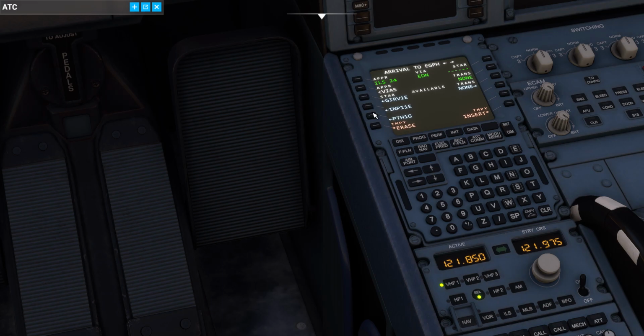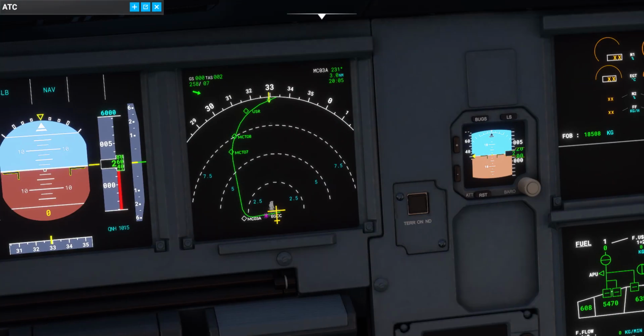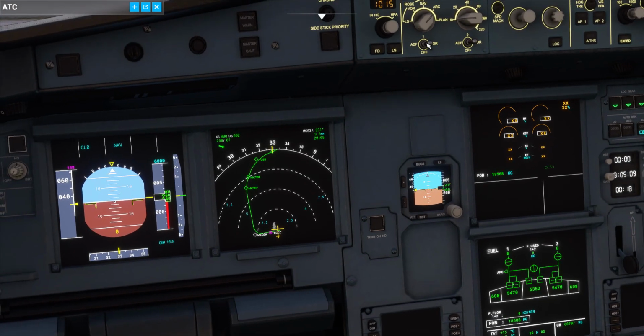And then we look for an INPIP, if you see here. So we've got an INPIP 1 Echo. That's what we're going to select, because that is where we class them. And it'll be from Edinburgh we will come from, I would imagine. So the STAR is that. This is called a STAR, which stands for standard terminal arrival route, something like that anyway, from memory. And that is what every aircraft uses wherever they fly. So now when we look up here, you'll see my flight plan, and it's all integrated lovely into the navigation system.